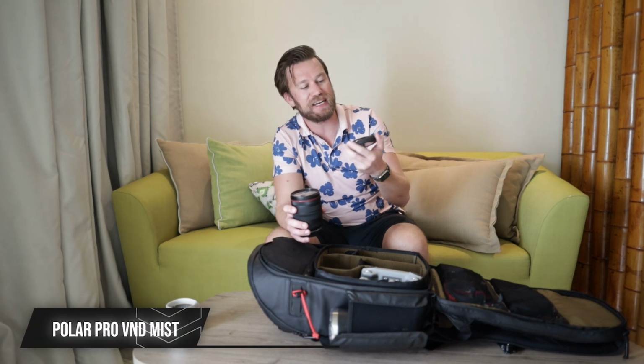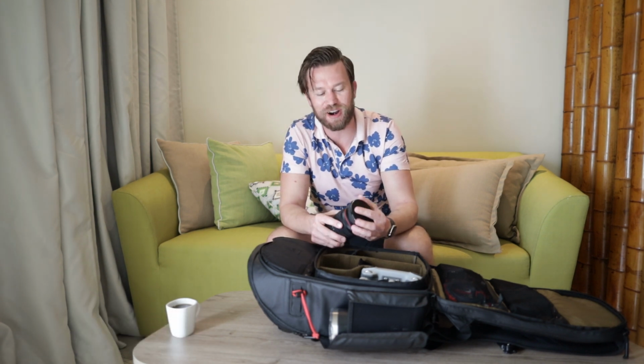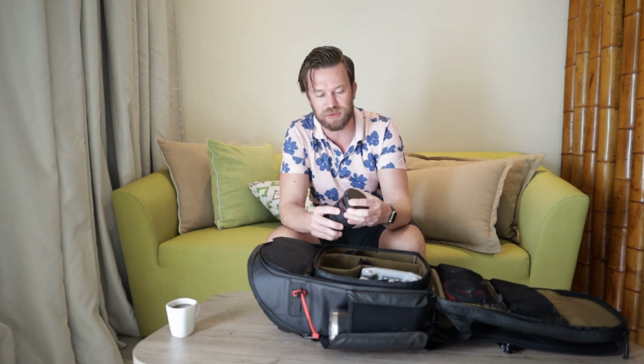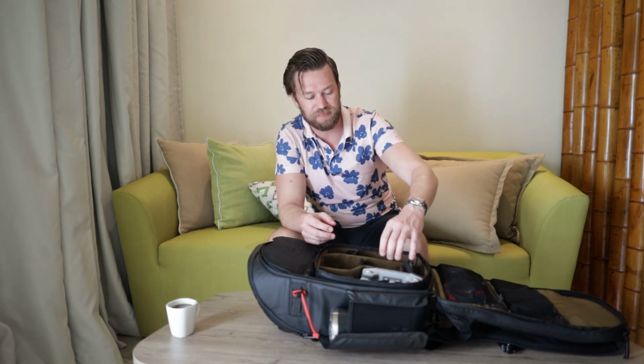I also have my Peter McKinnon Mist Edition ND filters. I haven't brought a ton of ND filters yet on these trips. Right now, I just have this one, and then there's one more I will show you later, but I just keep that on this lens as a way to travel with it.